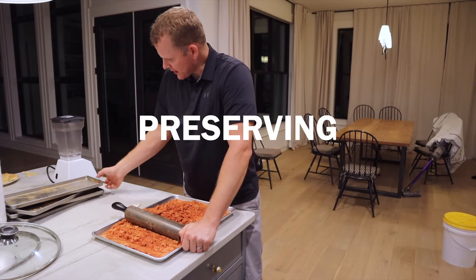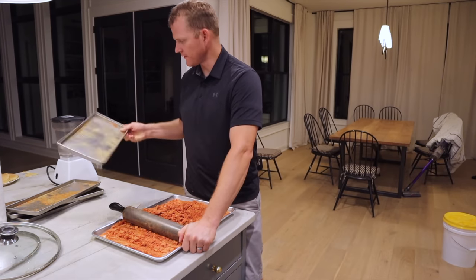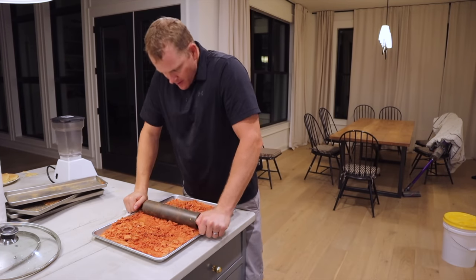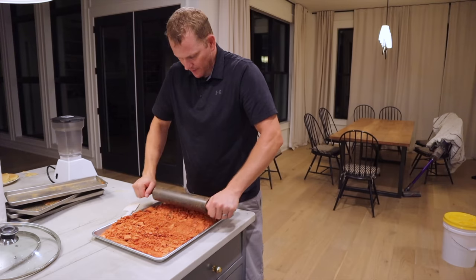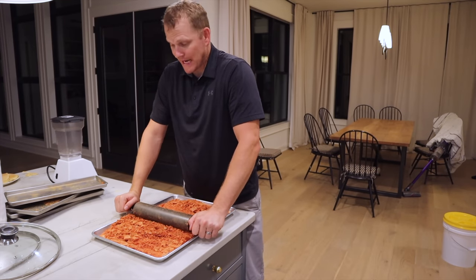Got all the pizza sauces out of the trays. It was easier than I thought. I just had to tip them over and flip it. And now I'm just crushing it. I thought of putting it in the blender, but I didn't want to pulverize it because that would make it too fine. So I'm just crushing it so it fits in the Mylar bags a little better.